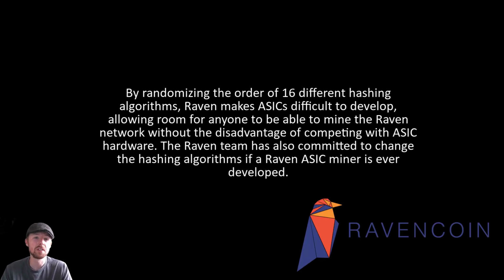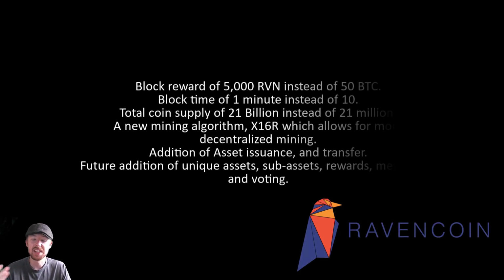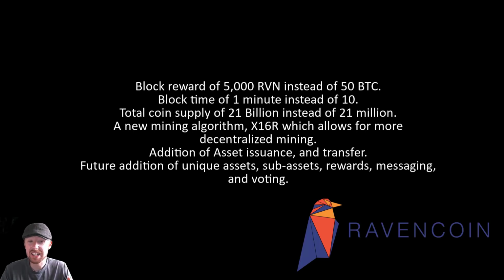So it solves that and it makes it a lot more decentralized. In terms of the differences, this is where we get the difference between Bitcoin and Raven. The block reward of Raven is 5,000 instead of 50 Bitcoin. As it stands currently, Bitcoin's obviously a lot less than that, but if we're talking from the start, from the Genesis block, Bitcoin was 50.